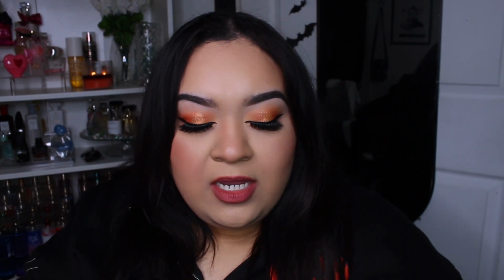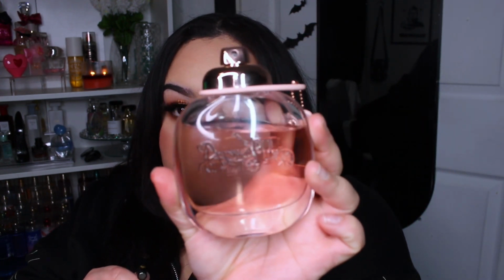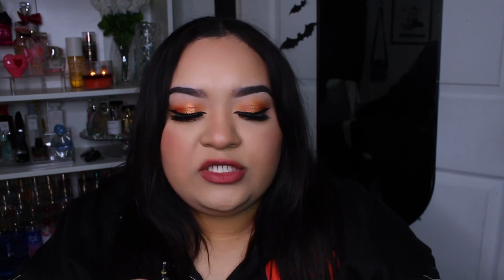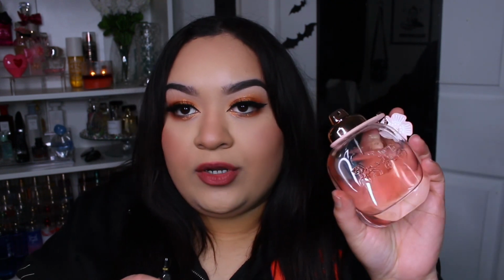So the next one I have is Coach Floral. This is about how much I used of it. As you can see right here, it has a nice dent, but it's still pretty full. It's not halfway yet, so this one will be going up. This is another really pretty floral, very feminine floral fragrance. I do like it. It's a really pretty spring one, but since I don't reach for it as much, I was like, if I get to sell it, it won't hurt. I can use the money towards something else. But if I don't sell it, I still am happy with it because I actually do like it. I just don't grab for it as much, but she's nice.